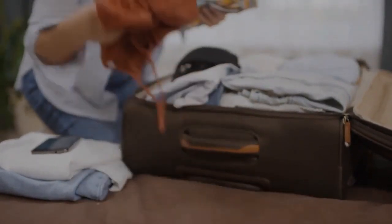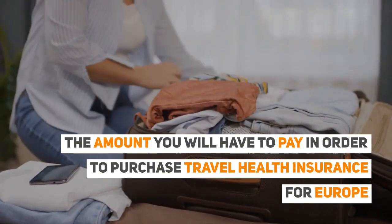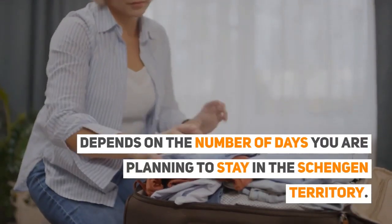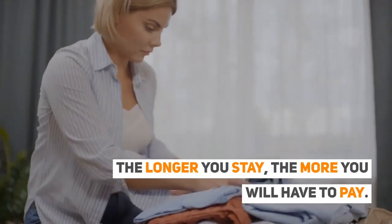the length of the trip. The amount you will have to pay in order to purchase travel health insurance for Europe depends on the number of days you are planning to stay in the Schengen territory. The longer you stay, the more you will have to pay.